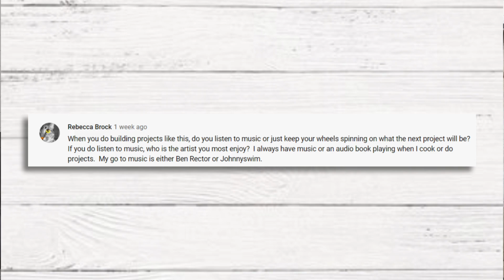Rebecca Brock says, when you do building projects like this, do you listen to music or just keep your wheels spinning on what the next project will be? If you do listen to music, who is the artist you most enjoy? I always have music on or an audiobook playing when I cook, but actually I rarely listen to music when I'm doing a project. I kind of like to just embrace the stillness, I guess. And if I'm working outside, I never do because I love to hear the outside sounds especially.